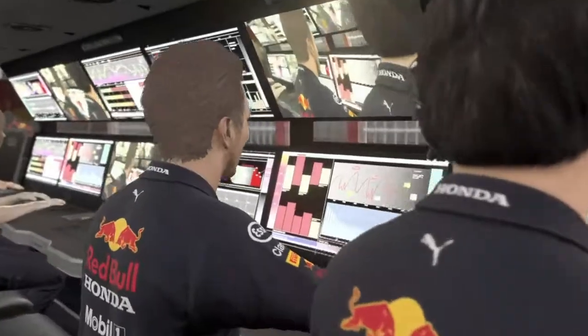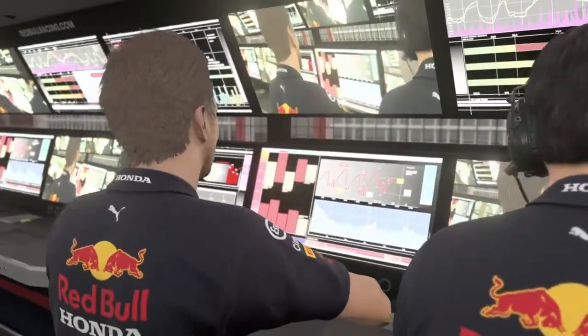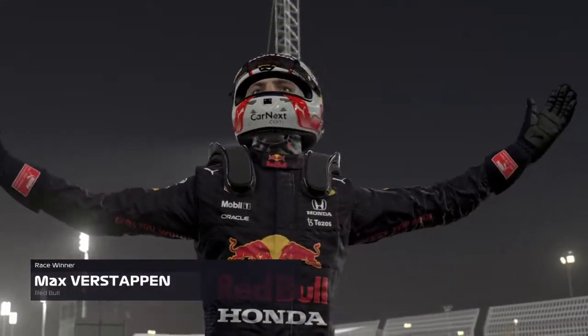That's it for another spectacular Grand Prix here in Bahrain and a real champion's drive to take the win. Anthony Davidson, how do you think they were able to set themselves apart today?